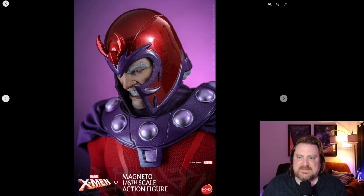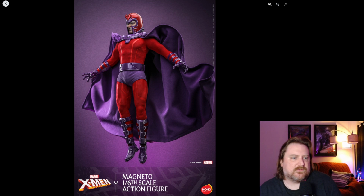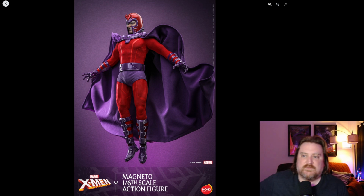And again, some of these I'm seeing for the first time. I mean, that right there just looks phenomenal. I just think that right there is a great pose that I think could look beautiful on your display. Again, this could fit with any X-Men display, especially if you're doing like this comic display.